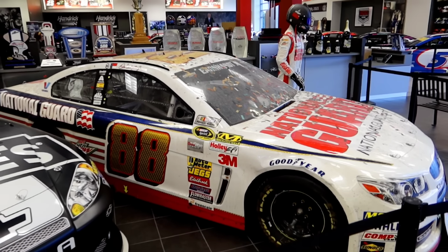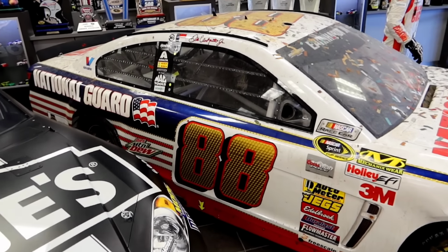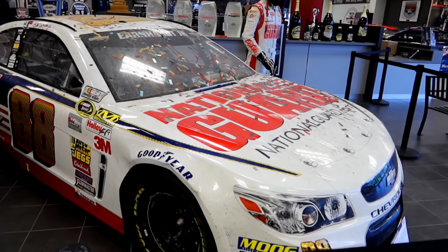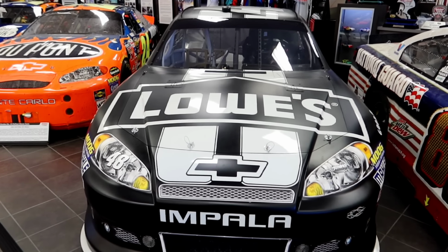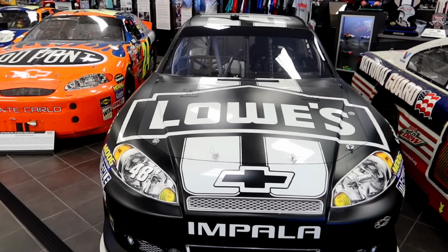So two-time winner. It was cool to see he got inducted into the Hall of Fame on his first chance. Then over here they have Jimmie Johnson's milestone 200th winner. Cobalt Impala.